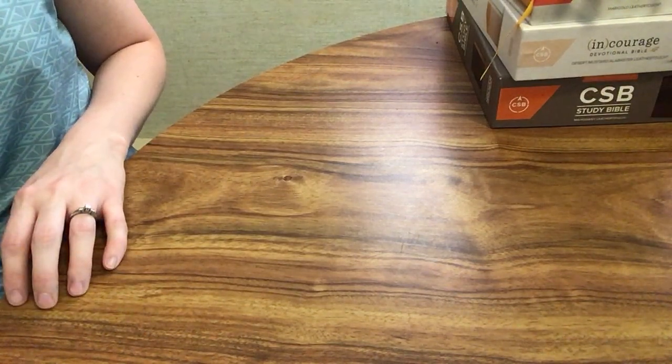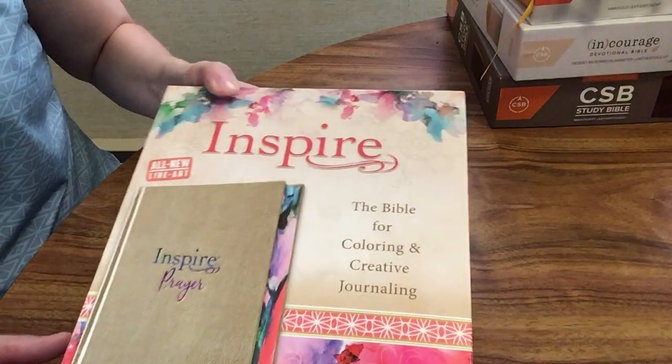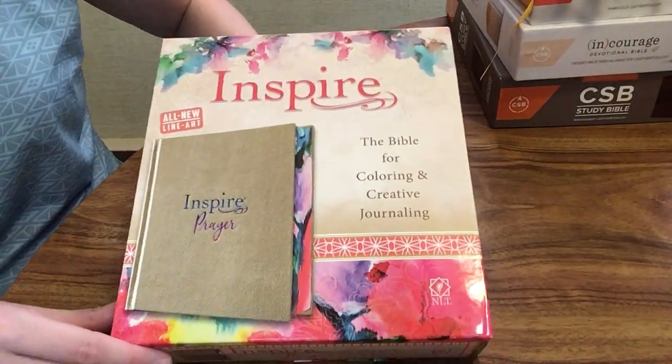Yeah, a close tie would probably be the large print personal size, as that one's really easy to read. But I don't know, it depends on the day for me. It's really hard for me to choose favorites.